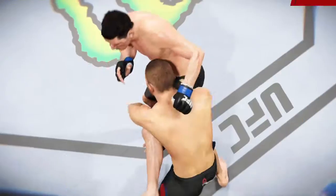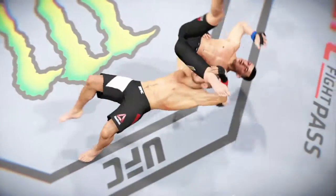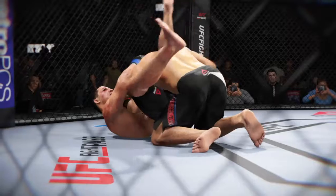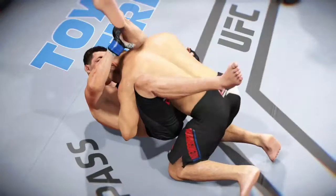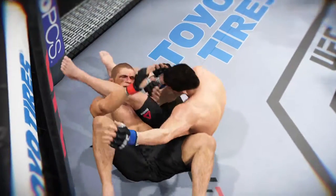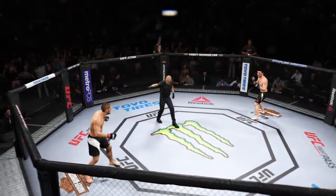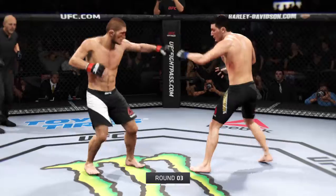Let's take a look at some of the action here. And here's a big suplex. And here we see some really technical offense with submissions. And let's go to a different angle. You ready? You ready? 5 minutes left in the fight.